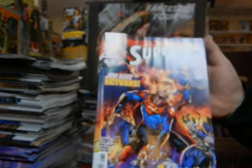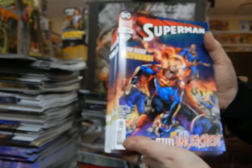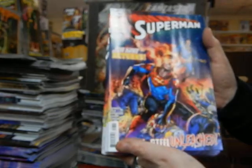There's the cover A on Superman, number 8. John Kent has come back. They sent him over to Sweden for the summer, and he came back an adult, just like in a soap opera.